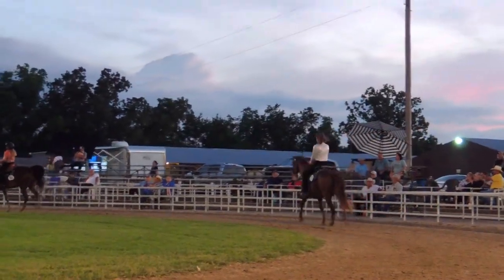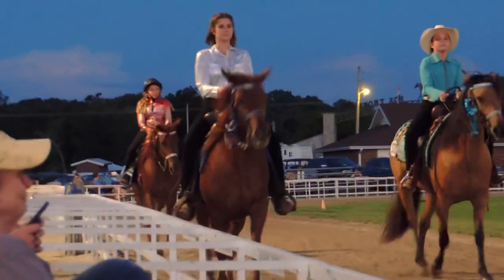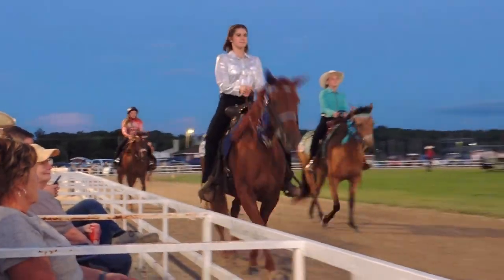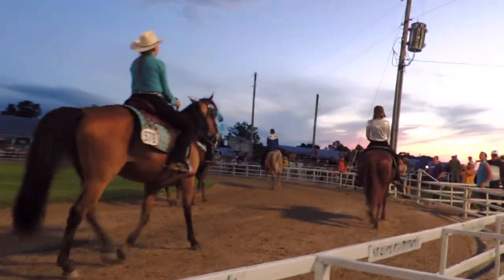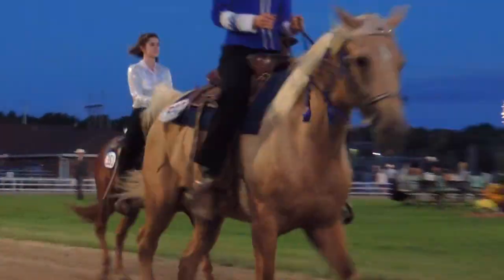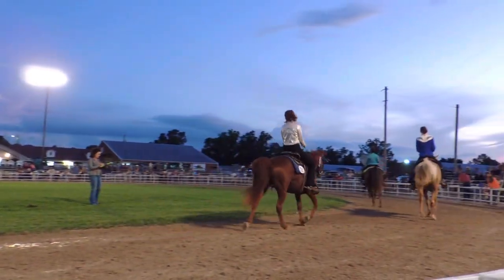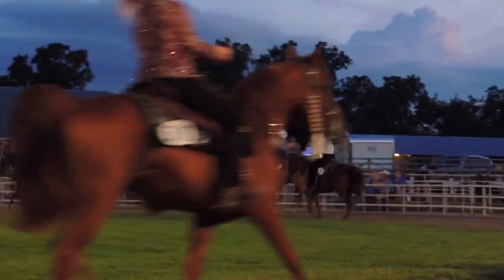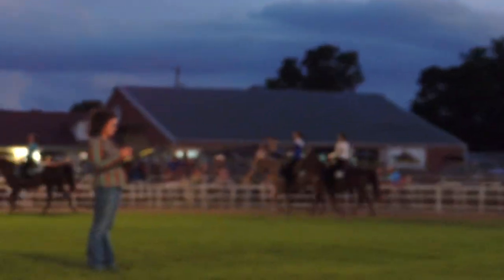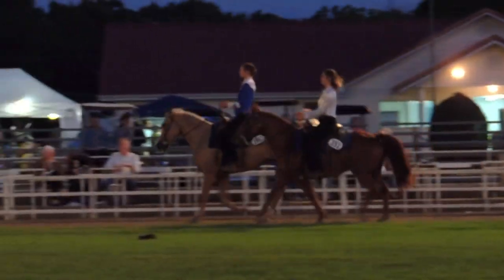Now it was Mary's turn again. This is called the equitation class, or the youth equitation class. Equitation is where they judge the rider's ability more than the horse's. Now it's weighted, so they're judging maybe 70% rider and 30% the horse, so the horse still has to perform well. Mary's a very good rider, and she does everything very technically proficient, even though I didn't teach her how to do that. She just came by it naturally. So we were very lucky with how talented all of our kids are as riders, actually.